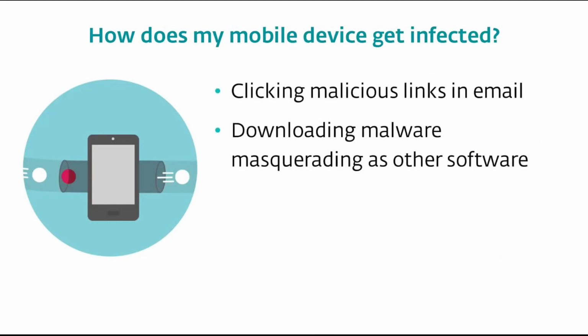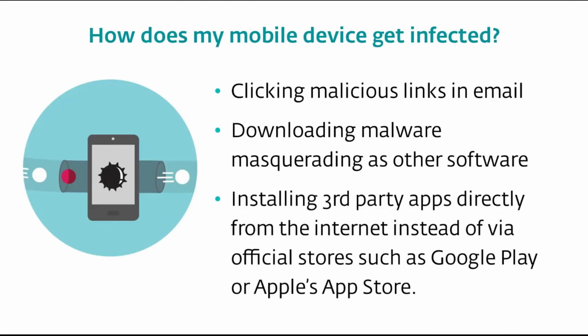In addition, they can get infected by downloading apps directly from the internet, rather than via the official stores, Google Play Store and Apple's App Store. This is a very easy way to get malware because now you don't have Google and Apple verifying that these apps are legitimate.